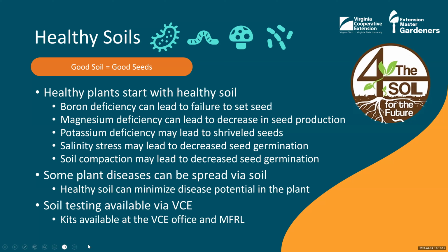And we offer the soil testing kits available through the VCE. I have some here on the back table. There's also some at the VCE office that are available to send in to Virginia Tech. It's a $10 fee, but it will assess the nutrients in your soil to hopefully prevent some of these problems. And now's a great time to do soil amendments. So I would definitely recommend a soil kit.